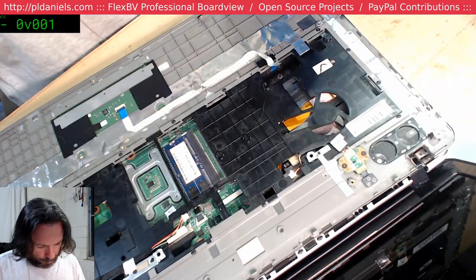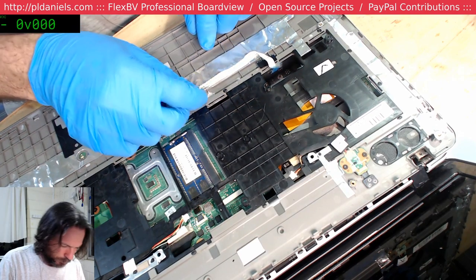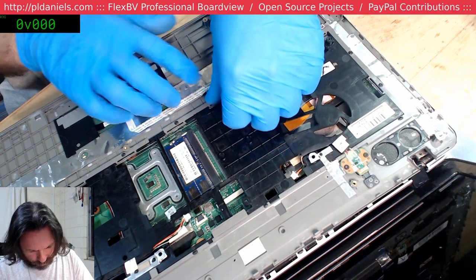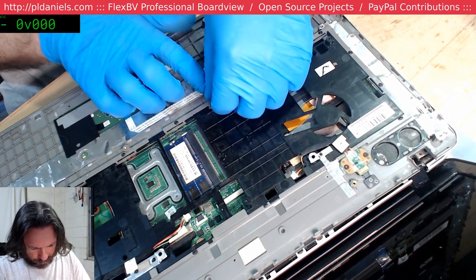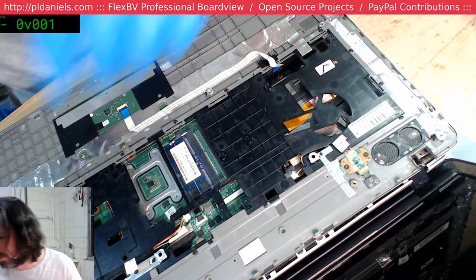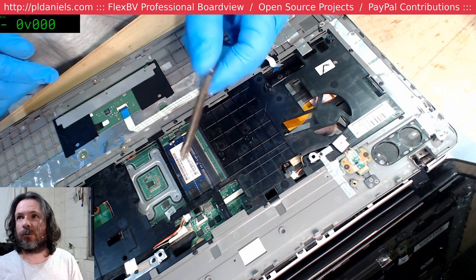Well, this is certainly not the sort of job that I thought it was going to be. Look at that, that's a broken standoff. That's the sort of thing you JB weld. Looks like this thing's seen a couple of wars. Ah, no, I need this screwdriver bit.